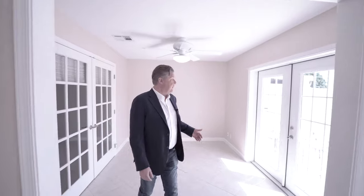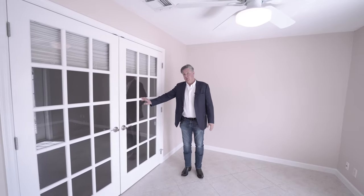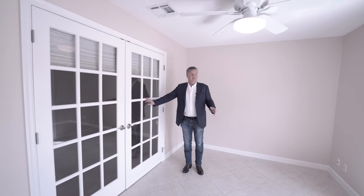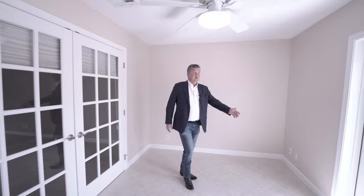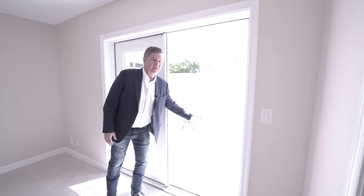any units in this area has. Look at this great sunroom, all the great sunlight coming in. There are French doors to your private master bedroom, and then you also have the French doors leading out to your own fenced private patio. It's awesome.